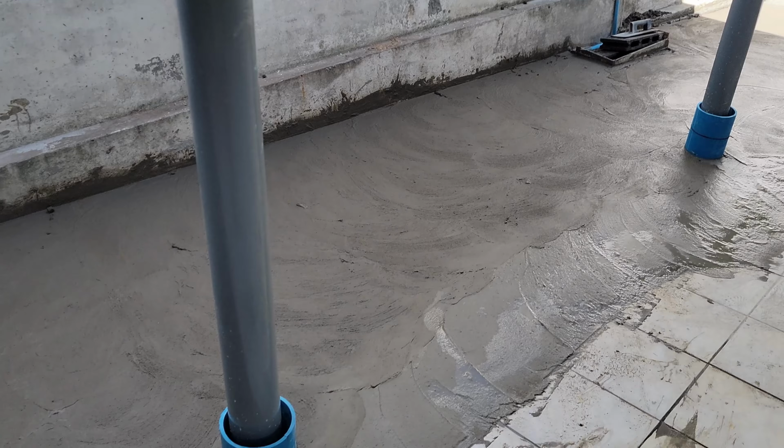Building the chase now that's going to hide the pipes going up. Getting really close to everything being finished. They're installing the outside solar lights today as well.